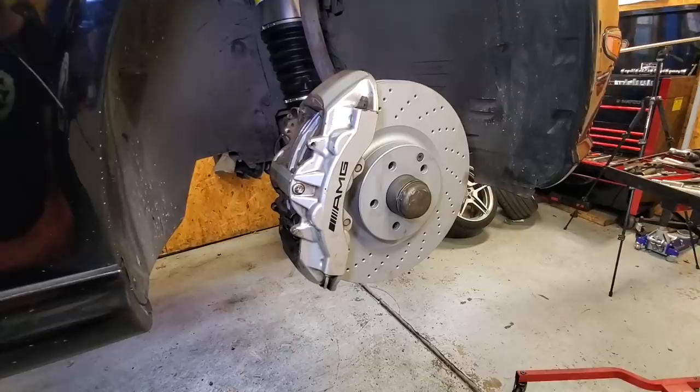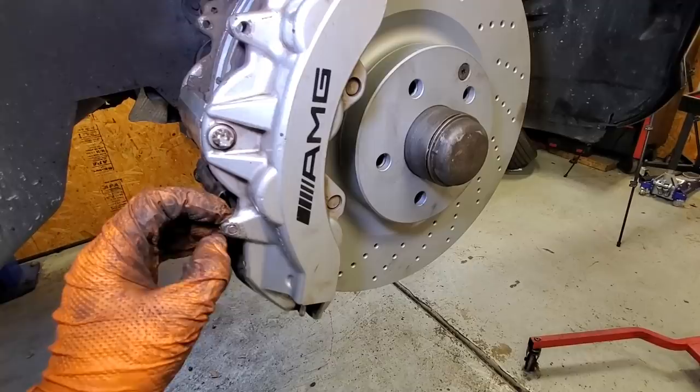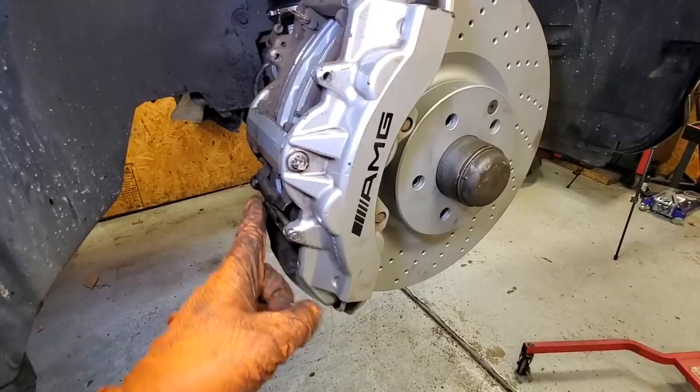Kind of a bummer, but this bottom pin was flattened out by whoever did the brakes last, and they kind of garbled up the paint on the caliper, but no big deal. I've soaked this end with PB Blaster. I'm pretty confident I'll be able to hammer this out, and then I'll just have to order a new pin.